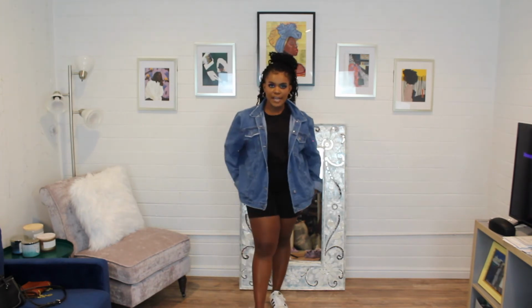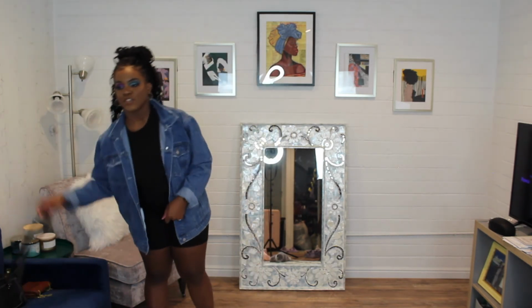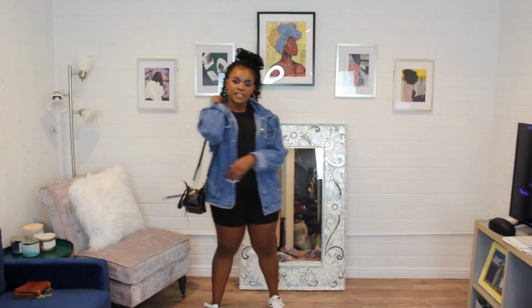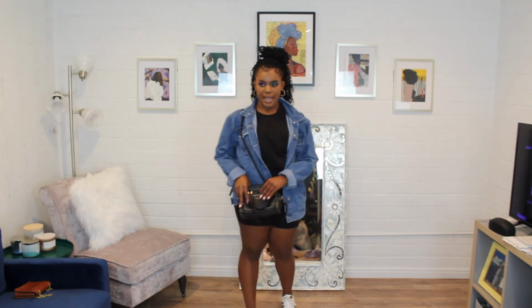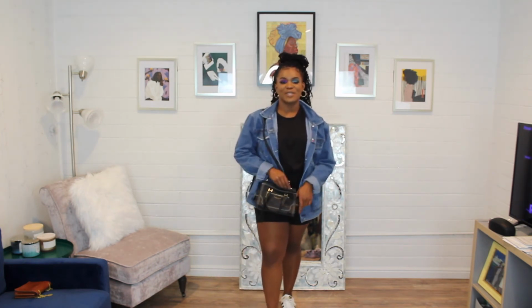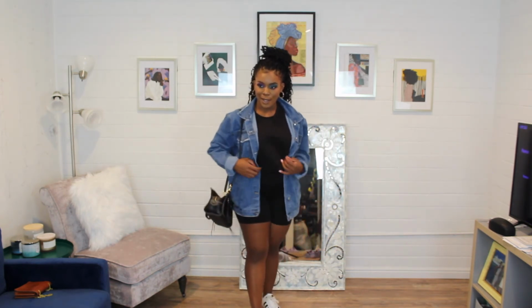So this is just another cute combo, and I would still pair this one once again with this Marc Jacobs purse, because literally this purse just never fails, and I'm super duper obsessed with this purse, if you guys couldn't tell.